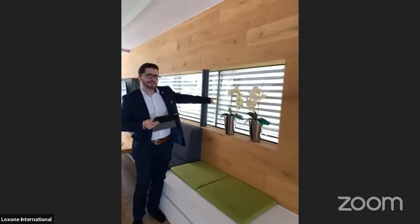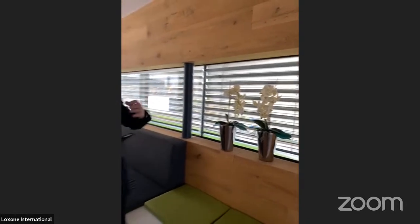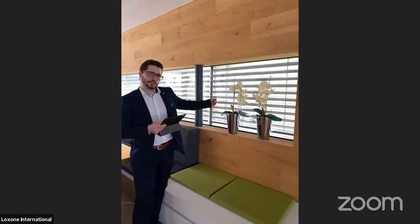You see here, this is how the shades look like. They go down with the slats, they adjust the angle, so light still comes inside. It's not fully dark, so it's really good. Fully closed would be just dark. You need artificial light, which makes no sense. This is how sun blocking looks like.